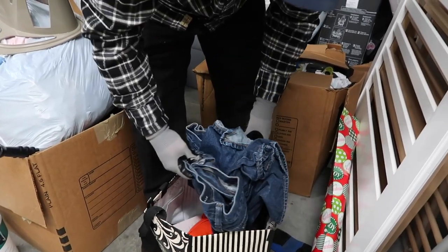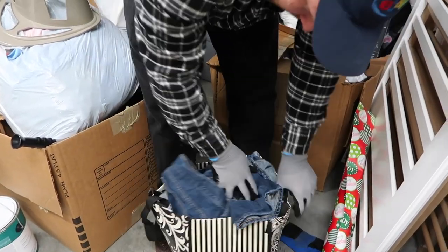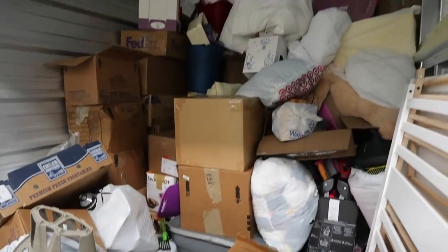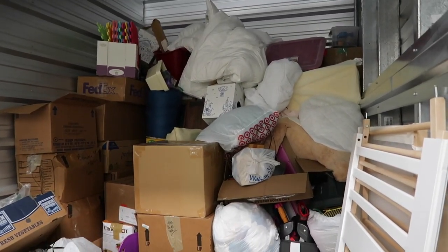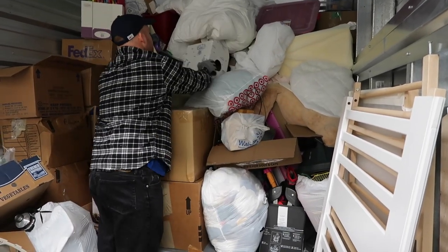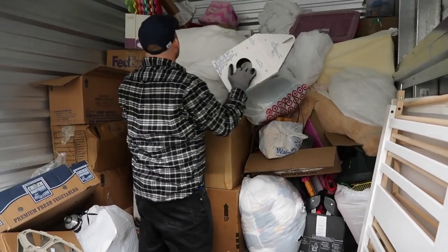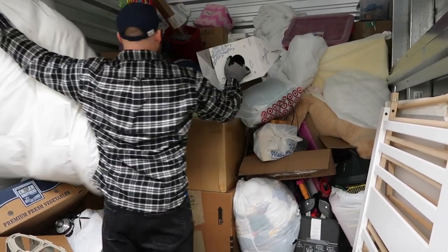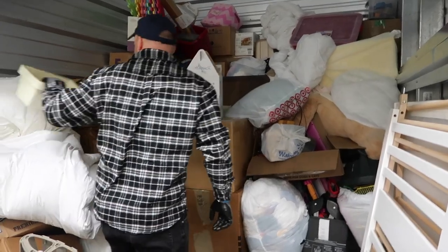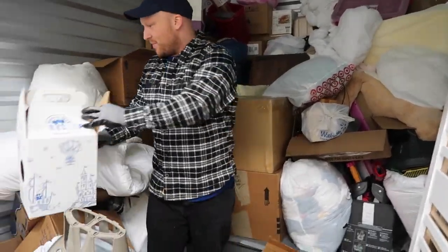Nice, jeans. Oh, Old Navy, but, you know, Old Navy can add up if they're the same size. And you can buy it. Okay. All right. What is this guy? Oh, they have stuff in that blanket. Yeah, I just realized that.